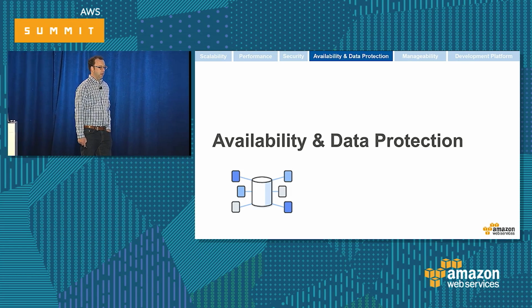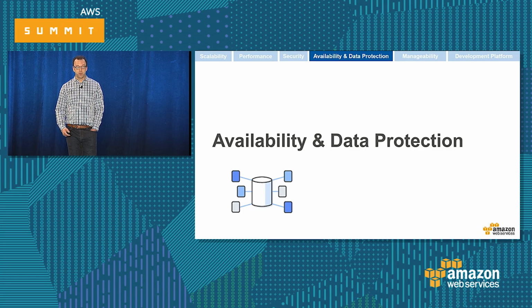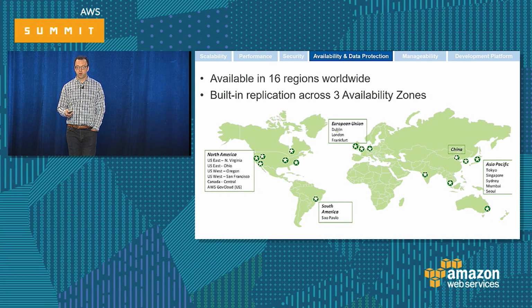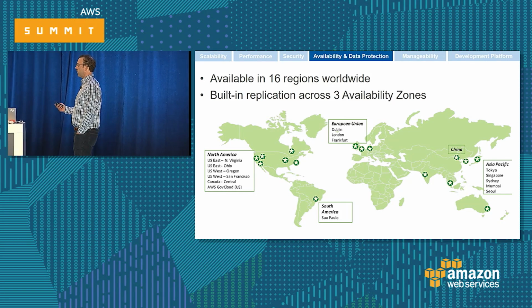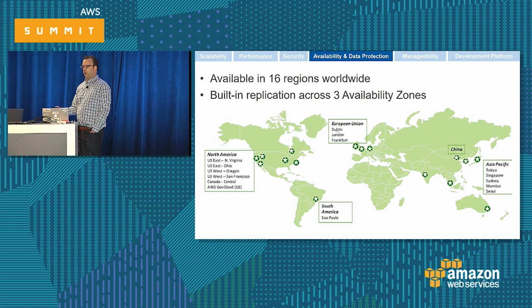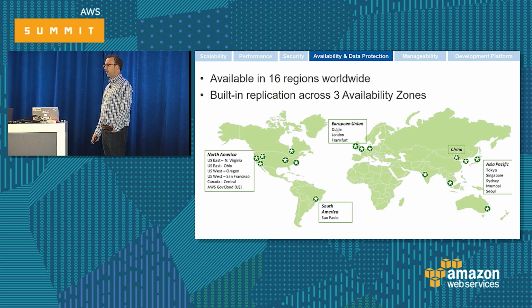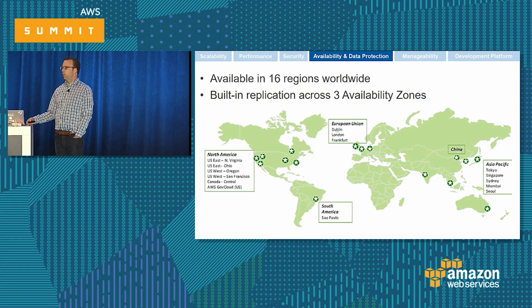Okay. Availability and data protection. All customers care about it. We care about it. When we look at DynamoDB, we're available in all AWS regions worldwide, 16 regions and counting. So as you hear the announcements that AWS is adding more regions, I think we just announced Sweden just recently, you can know that DynamoDB will be there. In fact, as we are building out new regions, we cannot even boot up EC2 when we're building out a new region until DynamoDB is already up and operational.